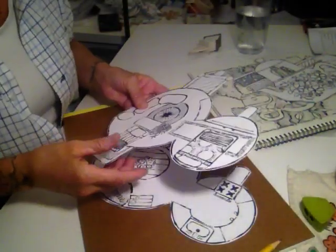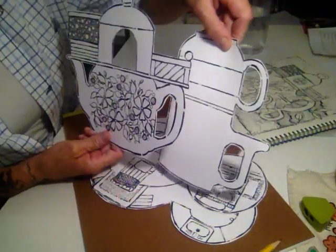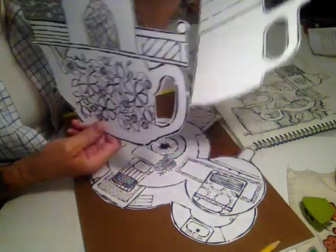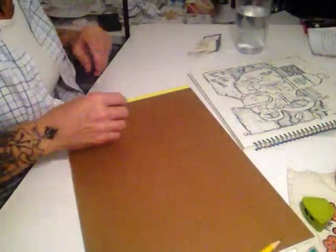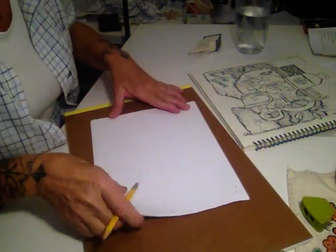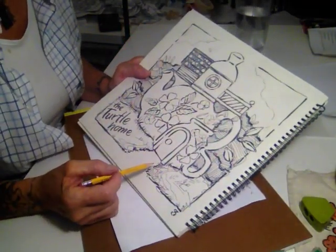So that's the second floor. And then this is the outside. It would go like that. But we're not going to tackle that today because that's going to take several hours. We're going to tackle something simple since it's late in the day and I didn't realize how late it was. I'm starting to get tired. We're going to tackle the teapot.